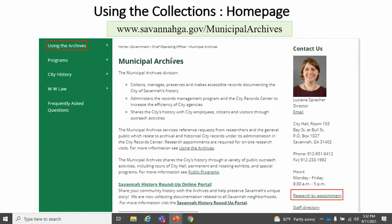Now I've highlighted a couple things with red boxes that are important for you to notice. And I'm going to keep coming back to this theme over and over. But the number one thing that I ask of you if you're going to do building research and you want to come in and physically inspect records yourself is please, please make an appointment. And you can do that right here, research by appointment. That will open up an email box. You can shoot me an email, let me know that you are interested in coming in to do research, and we can open our dialogue from there.